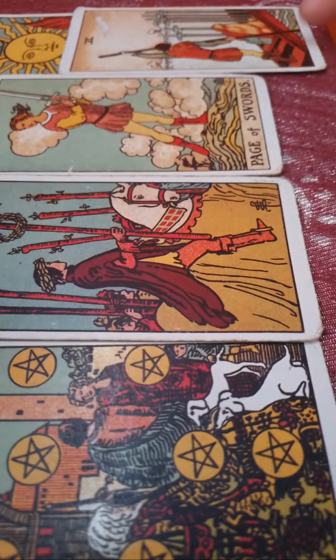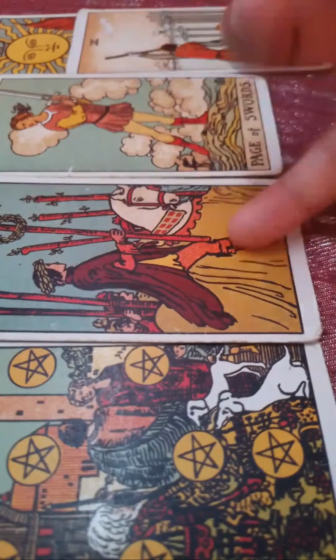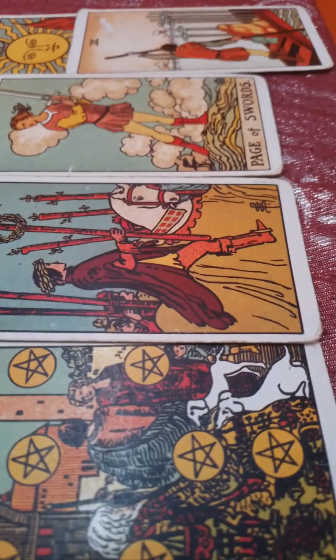This person could be a healer as well. So they could work in a hospital. They could be a children's doctor. They could also be a therapist, a child therapist, a child counselor for some of you. This person could be an athlete, a famous athlete, or a semi-pro athlete.